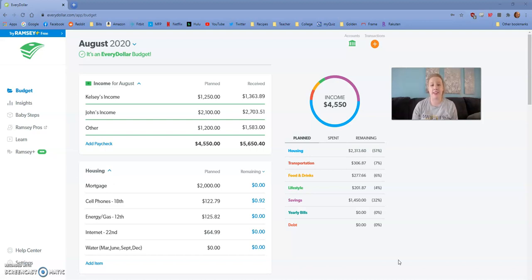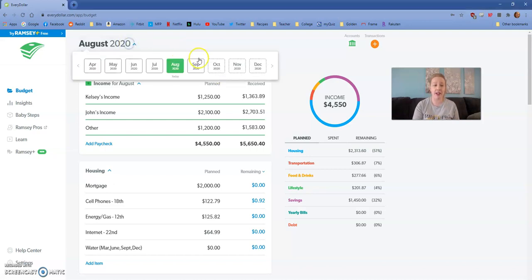September 1, I'm excited to have both of my paychecks since I haven't really fully got paid since June when I got paid for the summer. We pretty much used that money early on and just lived off of John's income the last couple of months. So I've already created the budget for September because there were some changes that I needed to make. So I'm going to go ahead and show you what I did.